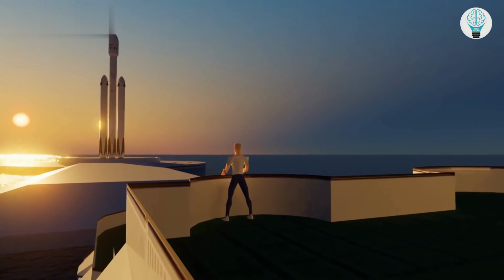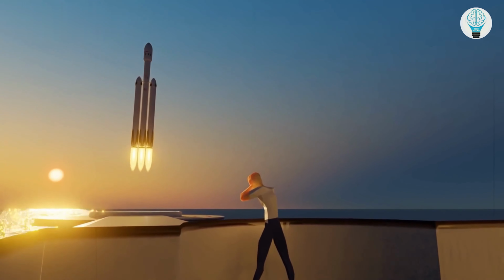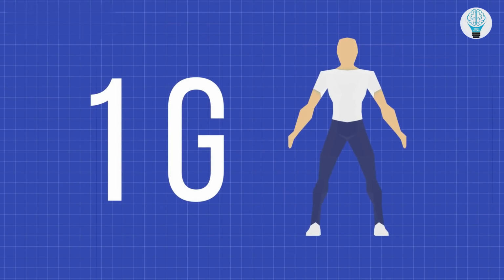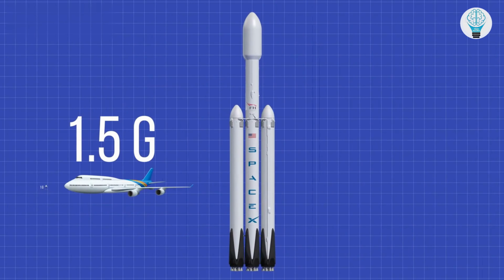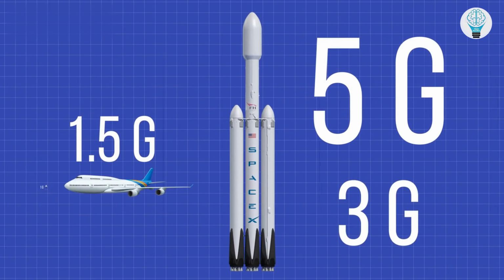But there's a downside to such trips. A rocket makes a lot more noise, so landing platforms have to be far away from the cities. This will increase travel time. The other problem is G-force. Standing on the ground, you feel 1G. When you take off in a normal airplane, you feel about 1.5G. But when you travel by rocket, the G-force you'll experience will be twice as strong. And if it reaches 5G, you'll pass out.